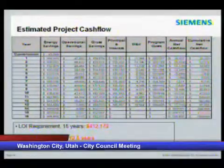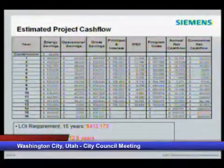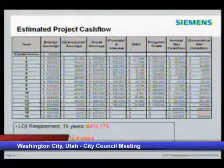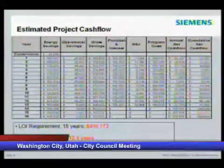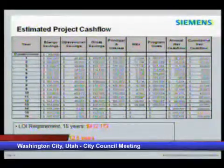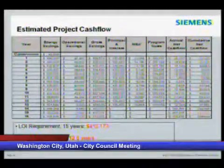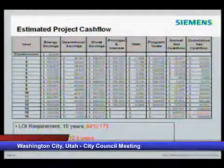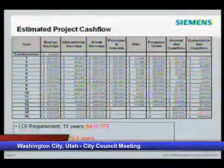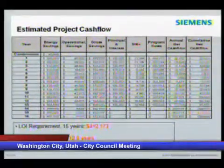So I called out on here the 15-year dollar amount, even though this project really pays back in about 12 and a half years, and that's because of the LOI requirement, the letter of intent. This will make a little more sense why I chose 15: we're going to break out the solar here in a minute, and I wanted to give you an apples to apples comparison. So if there are no questions, we should probably move on.